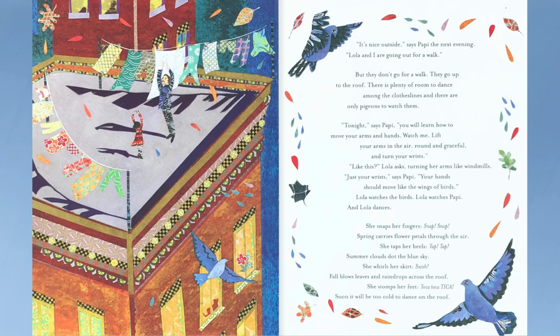And Lola dances. She snaps her fingers. Snap, snap. Spring carries flower petals through the air. She taps her heels. Tap, tap. Summer clouds dot the blue sky. She whirls her skirt. Swish. Fall blows leaves and raindrops across the roof. She stomps her feet. Toka-toka-tika. Soon it will be too cold to dance on the roof.